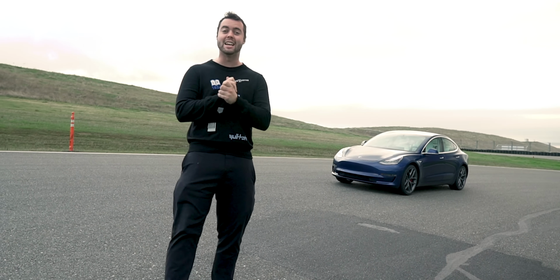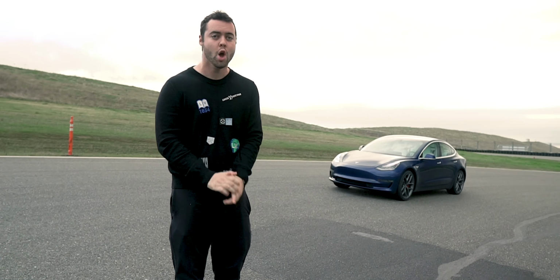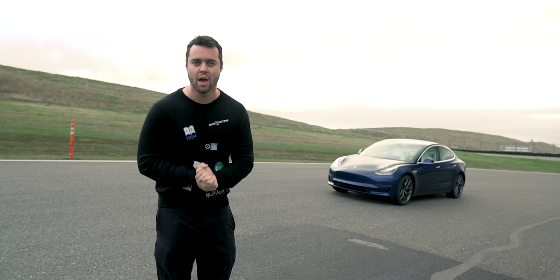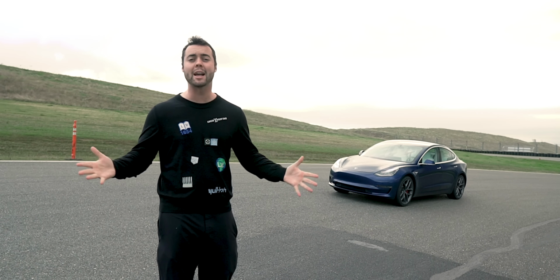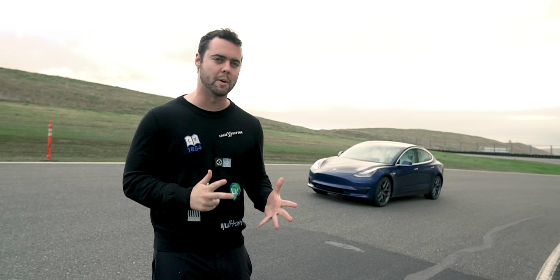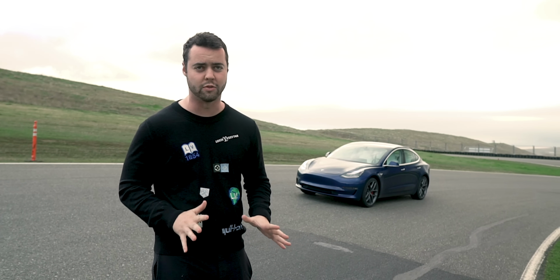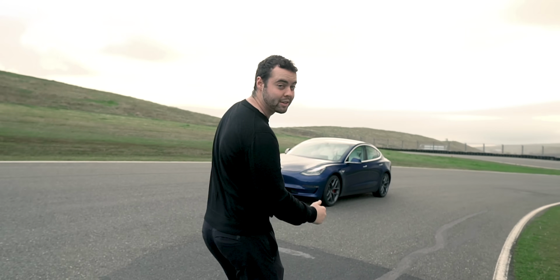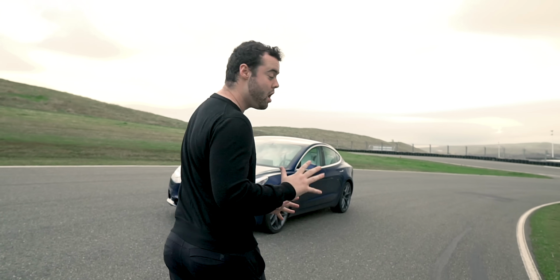This is Vehicle Virgins, and today we are at Thunderhill Raceway with the all-new Tesla Model 3 Performance that includes the Track Pack. What is the Track Pack? It is the latest addition from Tesla to make the Model 3, which already was better than an M3 CS or a Giulia Quadrifoglio, that much better. So check this out. Come along. We're about to go for a crazy drive around this track.